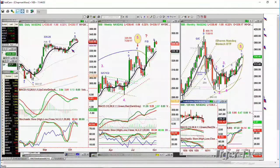So that's a really good question. Now, one of the aspects was the IBB trading at 338.40. This is the iShares Nasdaq Biotech ETF. I wanted to see there's a pattern that looks like a left shoulder, a head, and then the right shoulder on the right side.